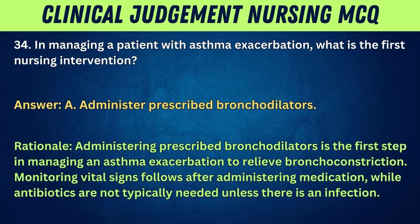Monitoring vital signs follows after administering medication, while antibiotics are not typically needed unless there is an infection.